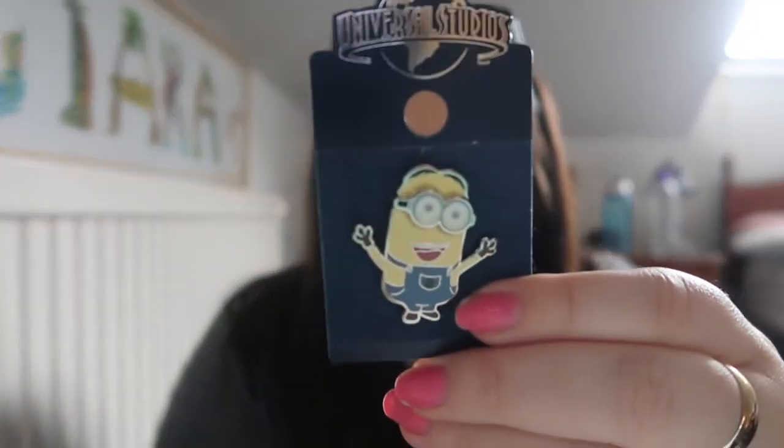I obviously bought some pins. This one isn't generic Universal, this is a Minion one, but I didn't actually manage to go on the Minion ride, but I've just included it in the generic section because I didn't go on the ride. But it's just a little Minion. They had loads of Minion pins.